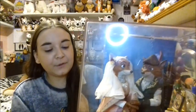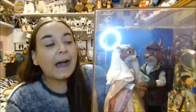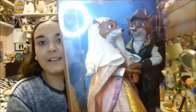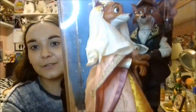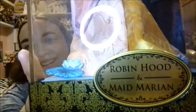Now, I actually got these really cheap. When they first came out, they were, I think, £150. I managed to get them at a bargain price of £25. I know. So, there's Robin and Marion in her wedding dress. And I just love the detail to them. I will do a close-up version of them. They're just really heavy. But they are my favourite piece out of my whole Disney collection. I just love them so much. They're so beautiful, so detailed, and I just love them so much.